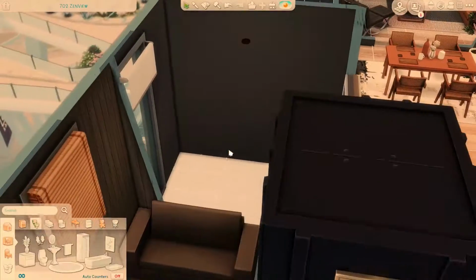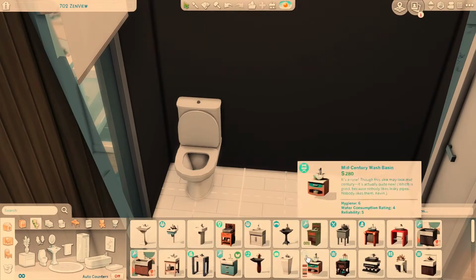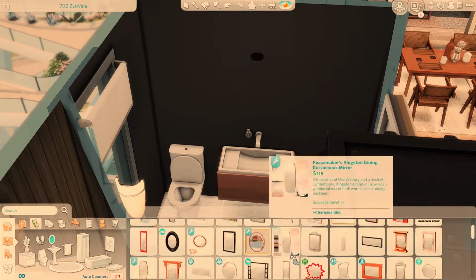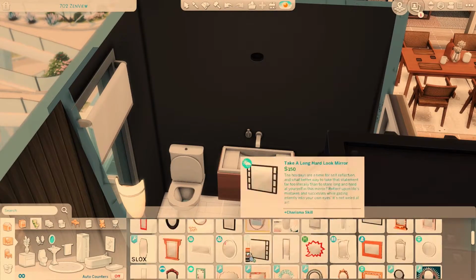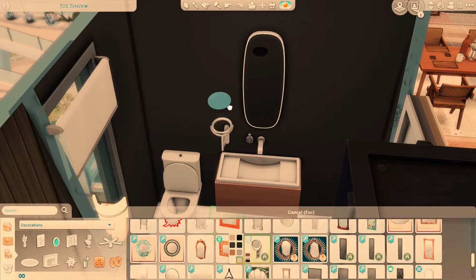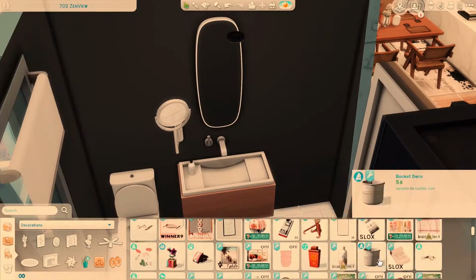I turned this little bathroom into a half bath. Put in a toilet, sink, a mirror. Didn't go hardcore on the decorating of the bathroom, just wanted to keep it pretty simple. I ended up changing those colors to black instead of white.